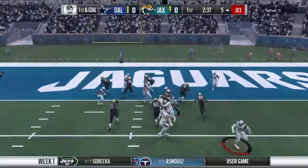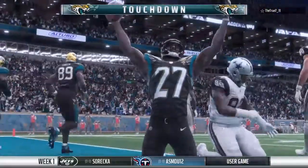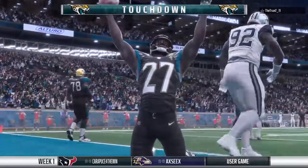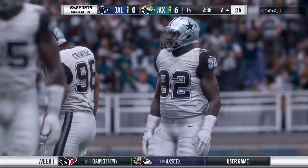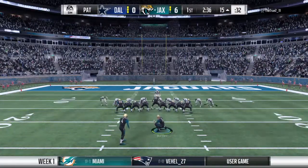They'll try and run forward with Fournette. And he'll take this one in for a Jags touchdown. A great play there. A 5-yard touchdown run. And the Jags have taken the early lead.